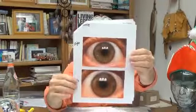See the red? See around the pupil, the GI tract. You got that real brown, could be orange. Yeah, these are way out of focus. You got a good up close picture, but they're way out of focus. Look like you took them in the bathroom or something.